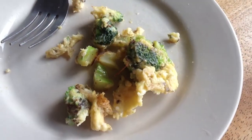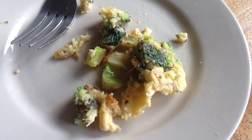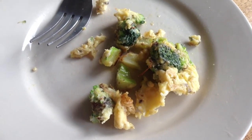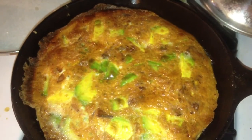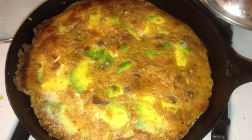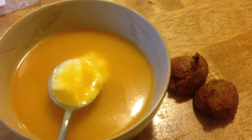But this morning we had scrambled eggs with cheese and I think broccoli and onions, maybe? Is there onions in here? Nope. No onions. Never mind. Eggs, cheese, and broccoli. Ricotta with cheese, bacon, and avocado. Eggs, just eggs.